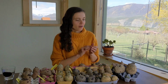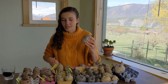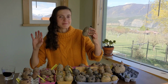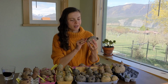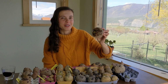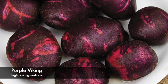Another unique potato that I think I'm most excited to try this year is Purple Viking. Purple Viking is also a bicolor potato, but it has more of a spotty pattern as opposed to just wearing a mask like Masquerade. Let me see if we can show it better. There you go. So it looks kind of like this. I will also include a picture if I find one when it's in its prime. But the reason why I'm so excited to grow it is because of its flavor.